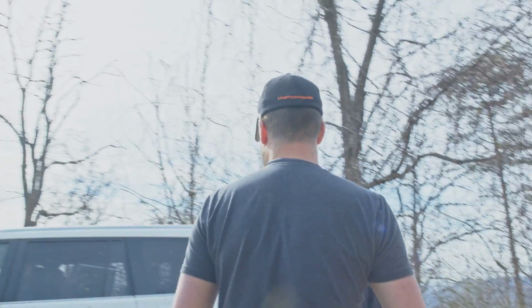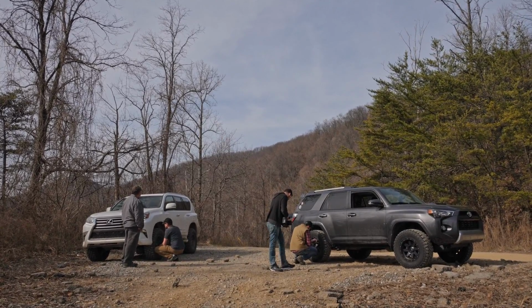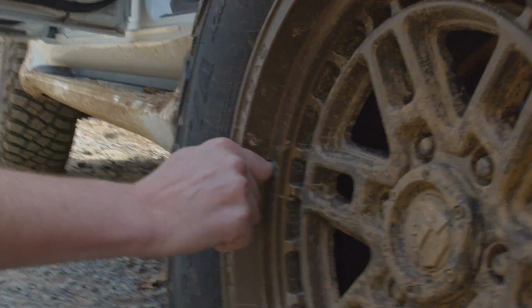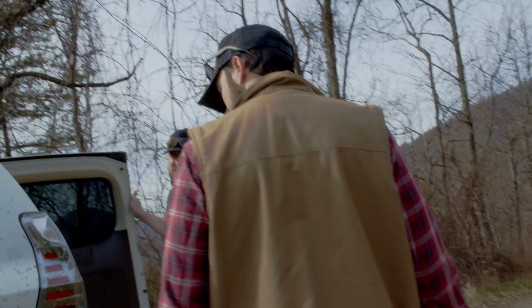We're also often asked, what's the best tire pressure to run in various conditions? And the answer is a bit more subjective, since everyone has different tire sizes, different wheels, and different loads on their vehicle. Today, we're running 18 PSI since it's a decent compromise for different types of terrain. We've written an article on this subject, and you can find the link in the video description for more details.